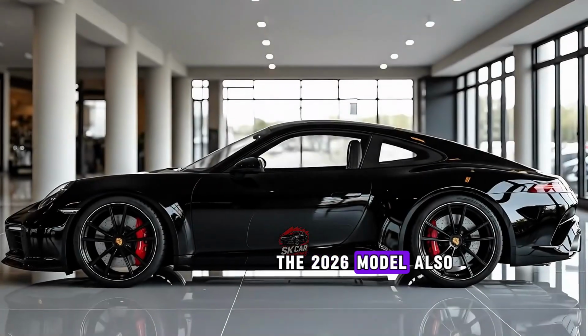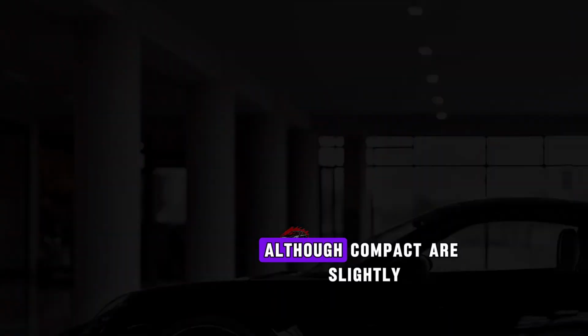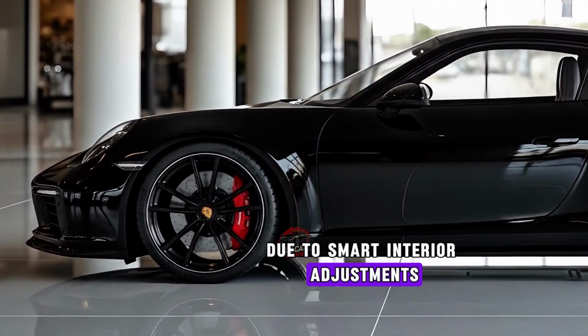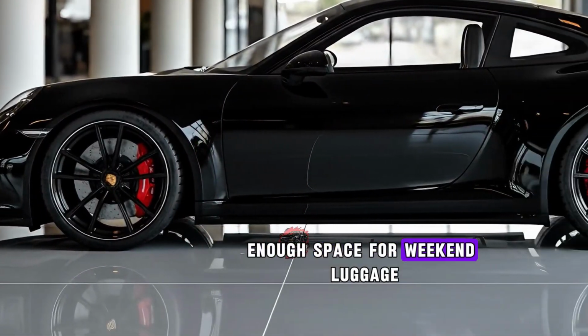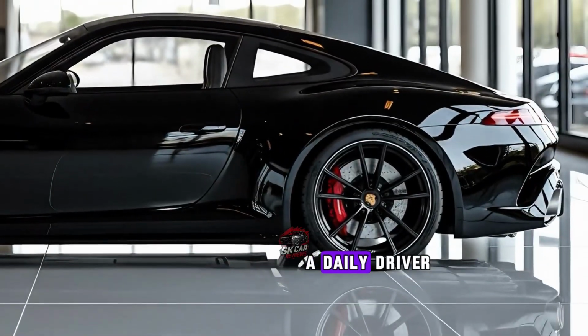The 2026 model also emphasizes practicality for a sports car. The rear seats, although compact, are slightly more spacious due to smart interior adjustments. The front trunk retains enough space for weekend luggage or groceries, making the 911 surprisingly usable as a daily driver.